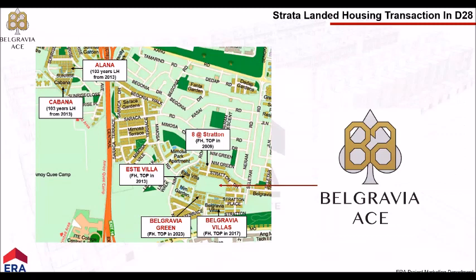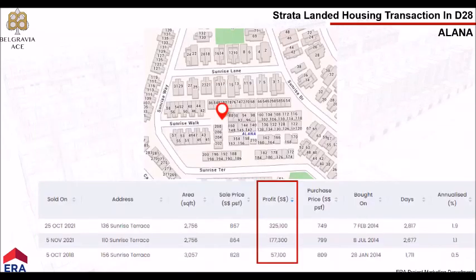Okay, there are a few strata landed developments around Belgravia Ace that we need to know and use as a guide. The noticeable ones will be those within Belgravia Drive, which is over here, such as ST Villas, Belgravia Villas, and 8 at Stratton. So let's take a look at one of the developments which is further away from the Belgravia area. One of the developments will be Alana.